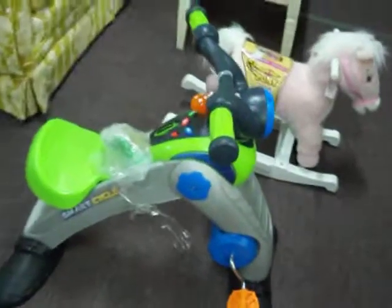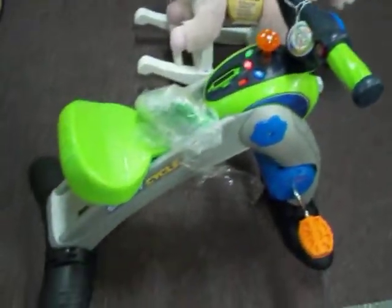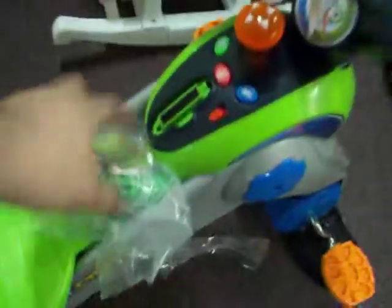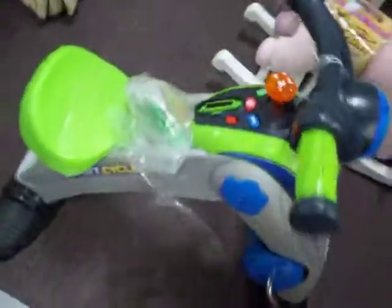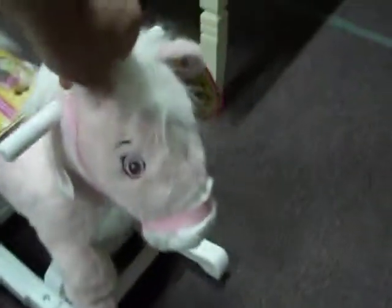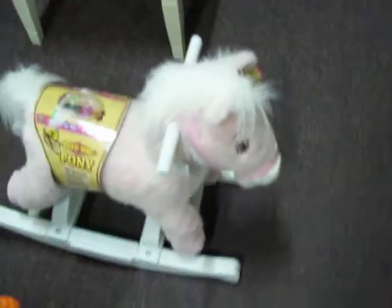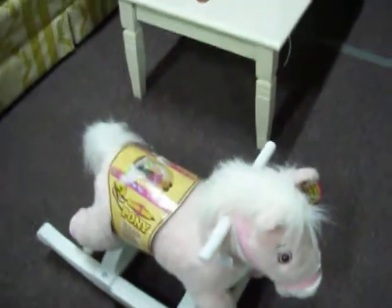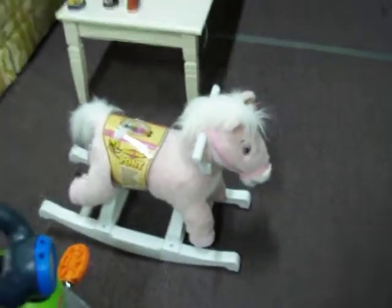And we've got this Fisher-Price Smart Cycle. It's a little learning video game, plugs right into your TV. Brand new, has all the connections and everything with it. Have $30 on that. And then this little Rock and Rider pony. It's brand new, got just $25 on that.